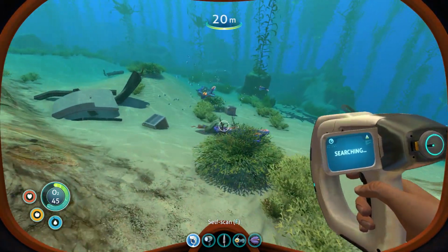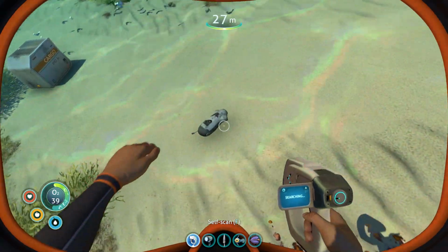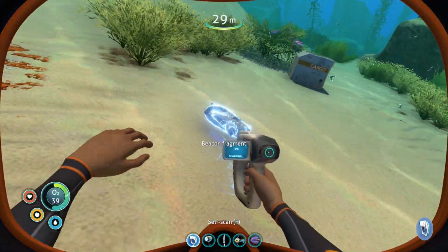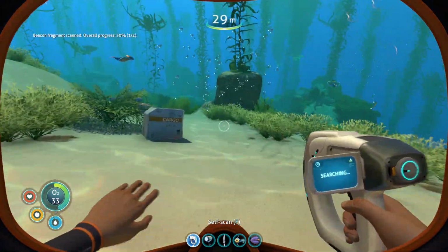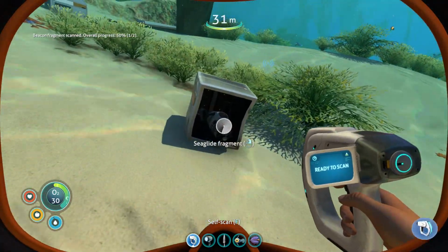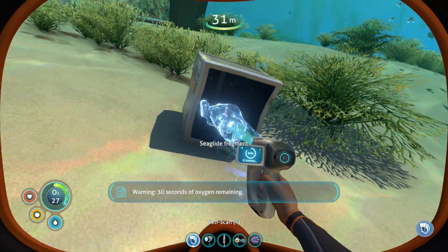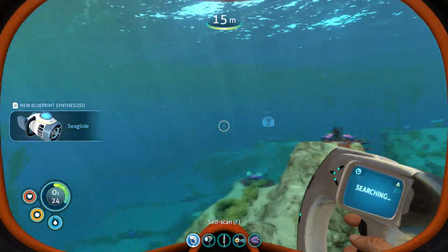Ooh, more wreckage. Is there anything over here? Beacon fragments. Hi. Okay, need one more in order to find out what a beacon fragment is. Sea glide fragment. Seconds. I can make a sea glide.